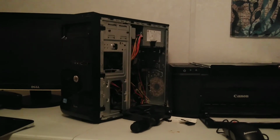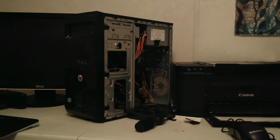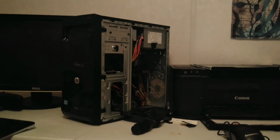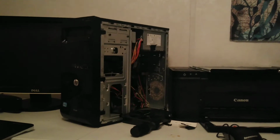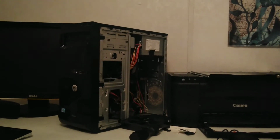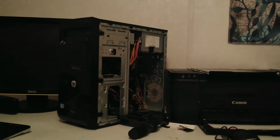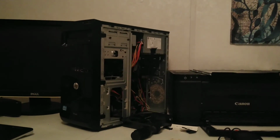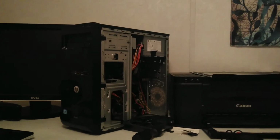Then you hook another hard drive up to the computer with Windows on it, and if it boots up to that drive, then you know you have a bad volume or a bad operating system, problems with your Windows, so you need to reinstall Windows from a disk or a USB onto your computer.